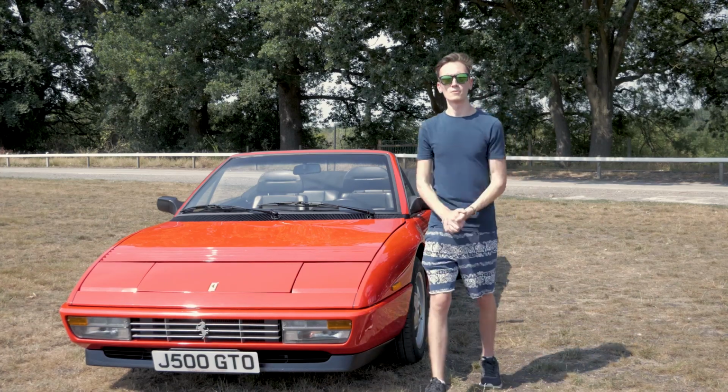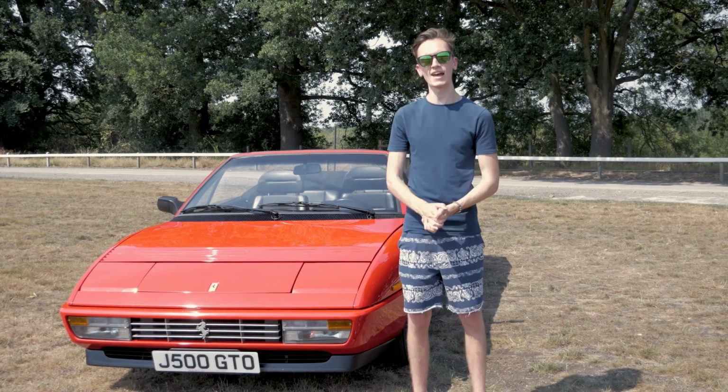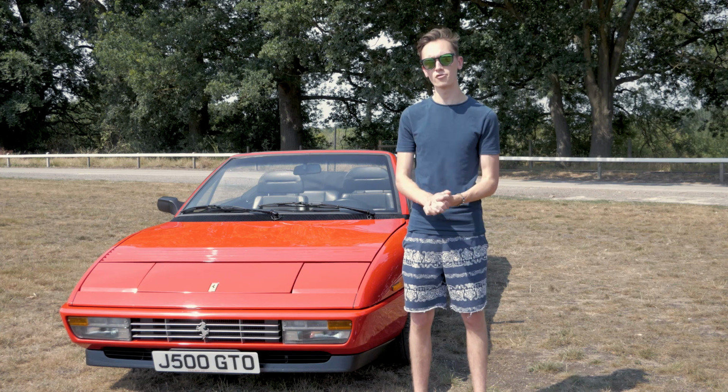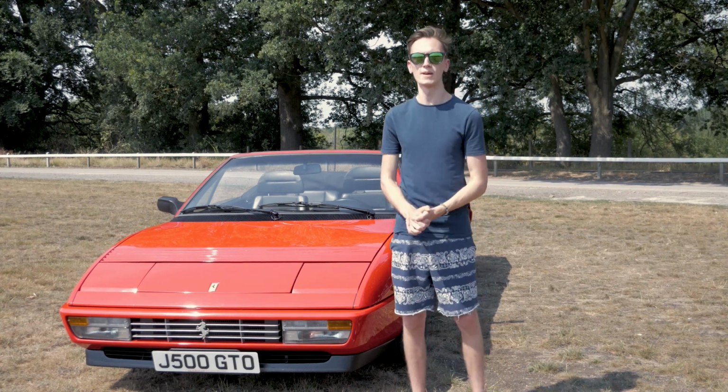So there we are, ladies and gentlemen, that is the Ferrari Mondial T. Fantastic Italian design, accompanied with a 3.4 litre V8, and not extremely expensive.